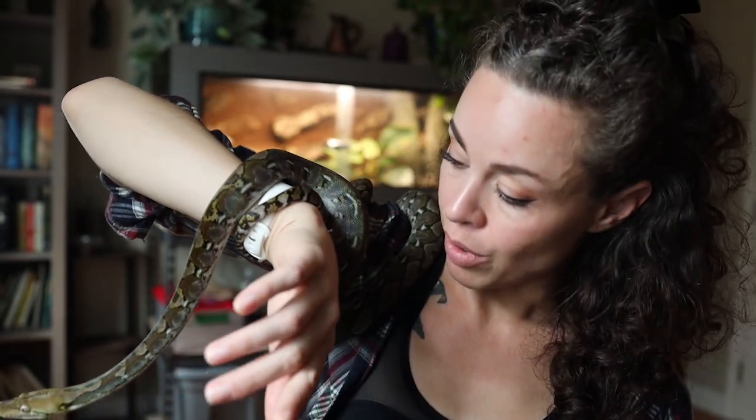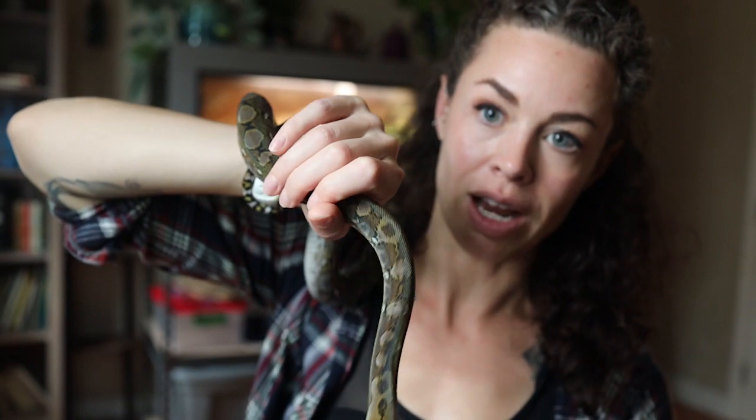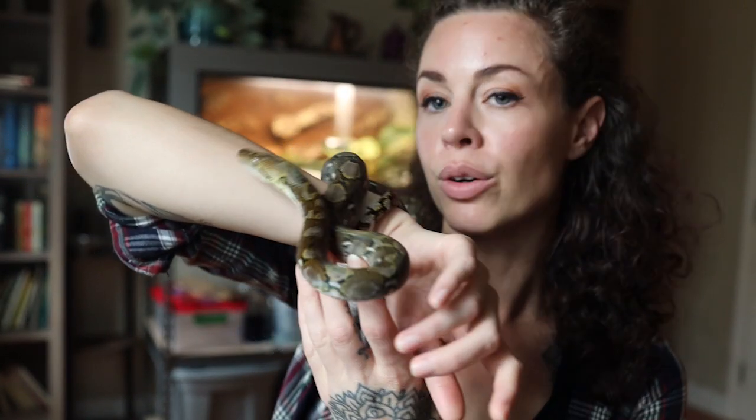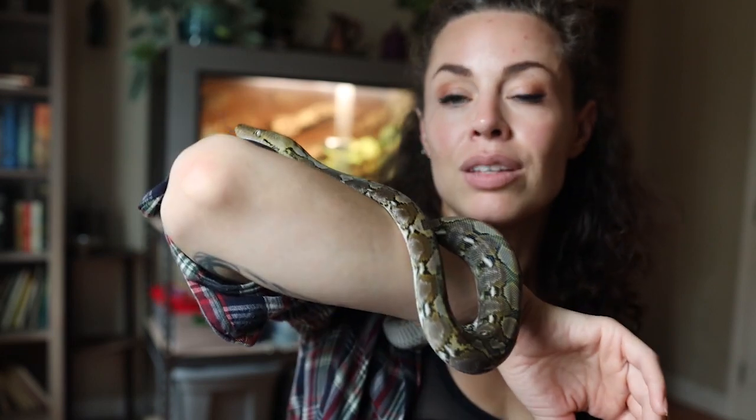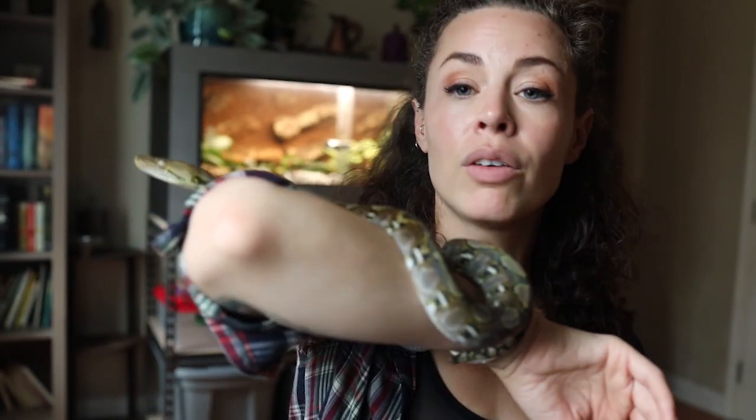He's incredibly smart. He is tap trained, just like Twee is also tap trained, and that simply means when I tap on their enclosure before I go in to get them out, they associate that tap with me instead of associating it with food.